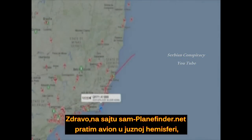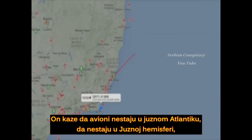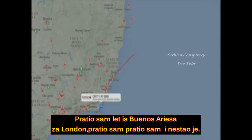So hey guys, I'm on planefinder.net. I'm tracking airplanes in the Southern Hemisphere, trying to do some research to verify or debunk this flat Earth guy. And what he said is that airplanes disappear in the South Atlantic in the Southern Hemisphere when they fly over oceans. And it's true. I was tracking a British Airways flight from Buenos Aires to London, and then it disappeared.